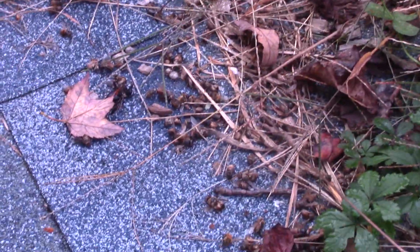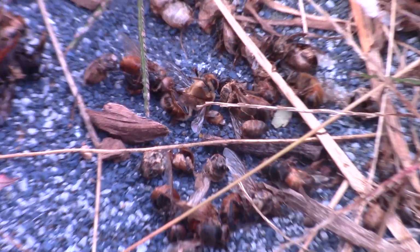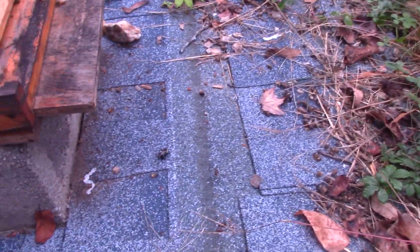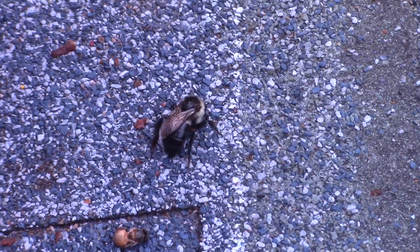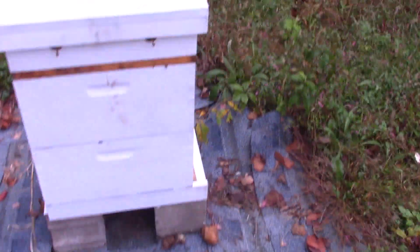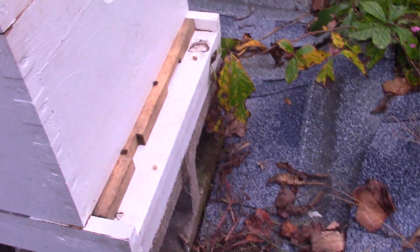At this time of year, it's normal to see a bunch of dead bees as the summer workers die. There's a bumblebee that also happened to die there. They also kick the drones out this time of year. The drones are the males. They don't really do anything except reproduce.